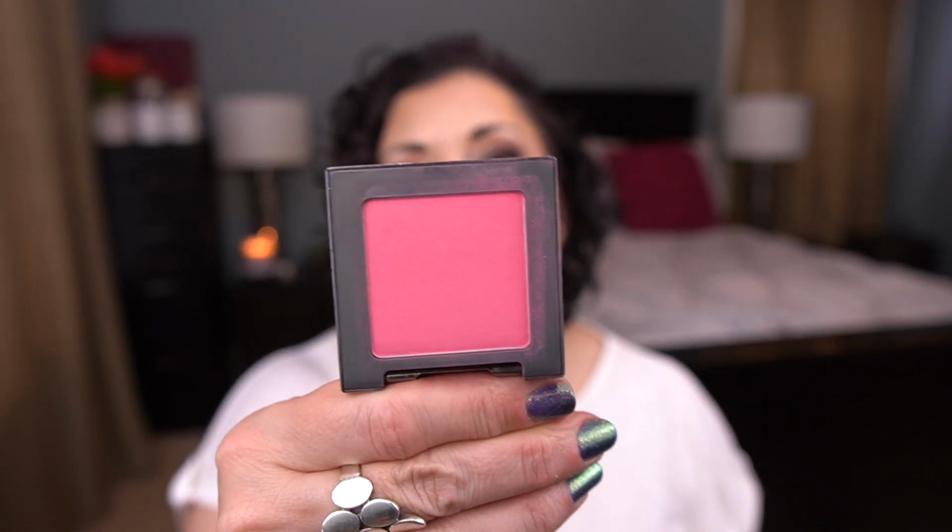This is the Afterglow 8-Hour Powder Blush and Crush. I tried to use this in a project. I tried to use it 5 times, and I was like, it's okay. I didn't want to reach for it, so I'm getting rid of it. I don't know. I wasn't a fan.